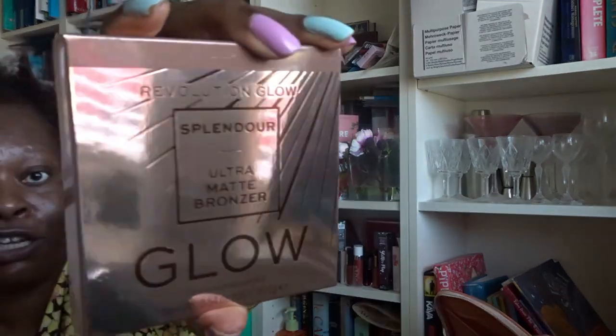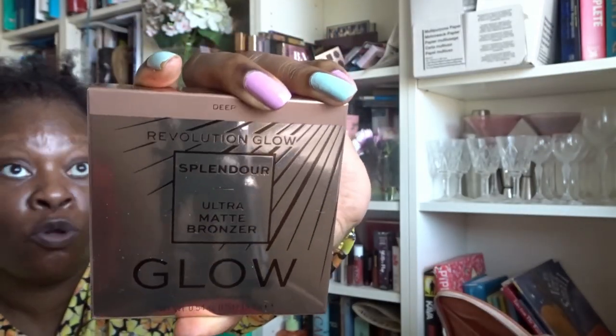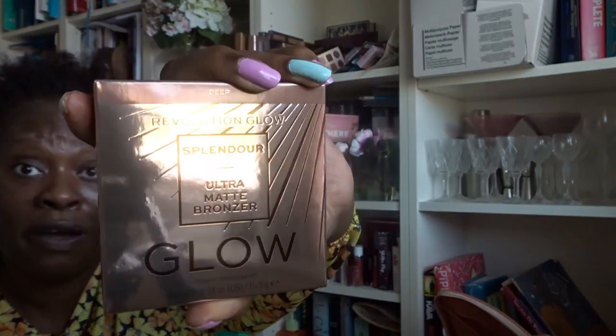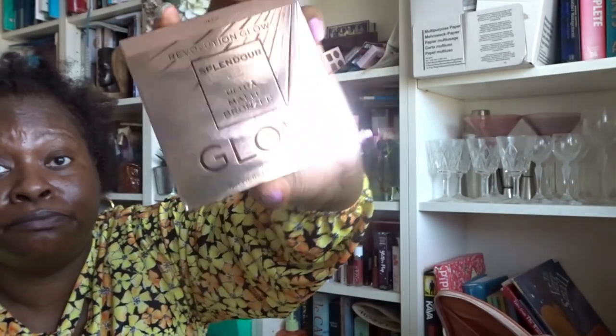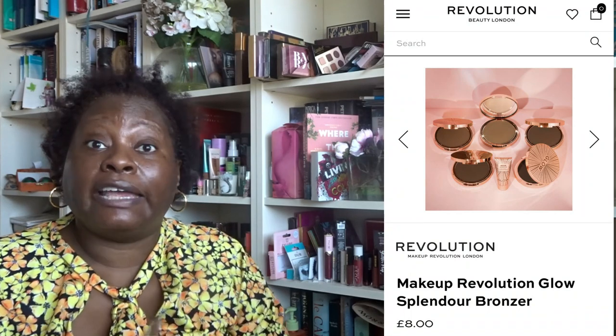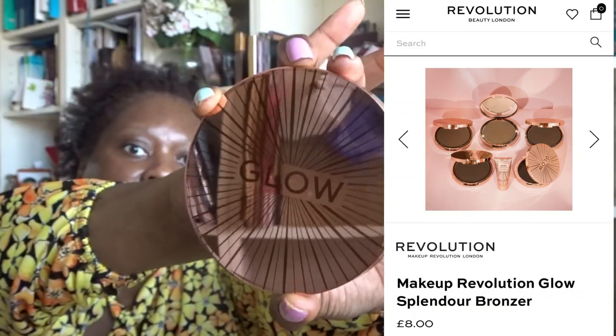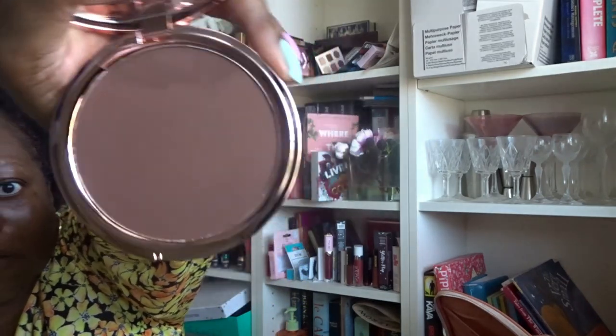So I bought this one from Revolution Glow, Splendor Glow, because a couple of you guys in that Fenty video told me to try this from Revolution Beauty or Revolution Pro, and I think this was selling for £8. Yeah, so it was £8 being sold for. So got that, and I've got that from Beauty Bay. I mean, again, great packaging. Can you see that all right? Too much light. There we go. Ooh, that looks really dark, but it's got a red to it as well, I think.